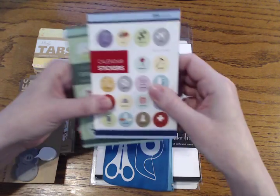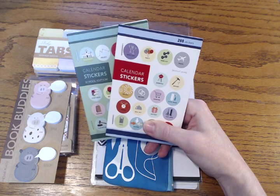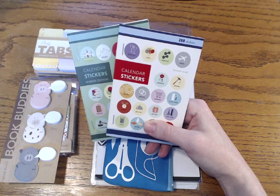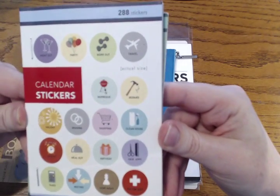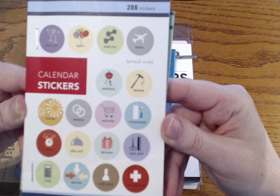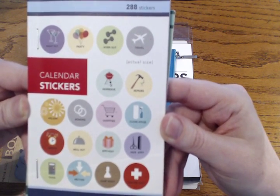Then these are, naturally, calendar stickers, and these are going to be under the office section into the labels and stickers. This is probably their most popular pack, which is just the regular size. These are, as you can see on the pack, actual size, and these are the actual icons of every single one that is inside. So really great, nice basic colors and icons.